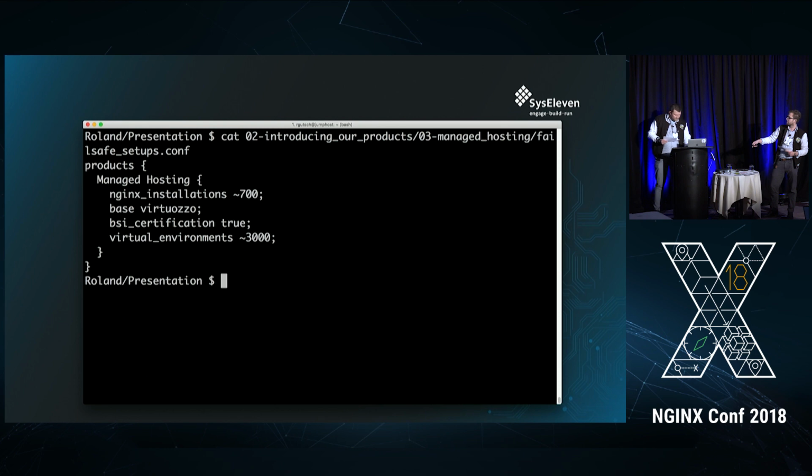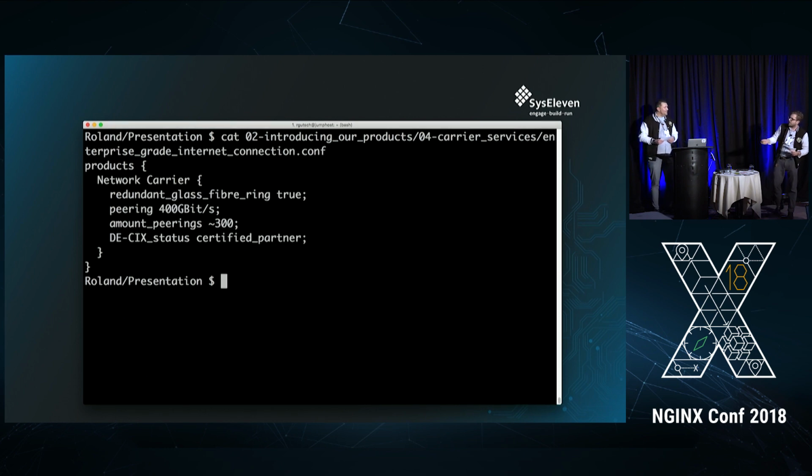Carrier services. Another thing: we are an ISP. For our customers, we provide fibers and also the whole management of the network. The whole thing is based on a redundant glass fiber ring in Berlin. We peer with about 400 gigabit. It depends on how you count it; it could be twice if you add it up. We have about 300 peerings and are also a certified partner of DE-CIX, which the main traffic comes from. So this is the connection of our customers to the outside world.